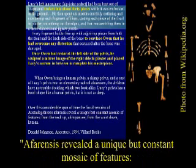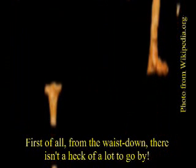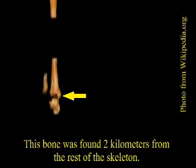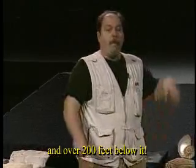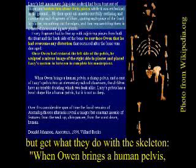Australopithecus afarensis reveal a unique but constant mosaic of features. From the neck up, chimpanzee. From the waist down, human. Well, first of all, from the waist down, there isn't a heck of a lot there to go by. This piece was broken into about 40 pieces. This bone right here was found 2 kilometers from the rest of the skeleton and over 200 feet below it, stratigraphically speaking. I'm going to show you a letter straight from Donald Johanson himself admitting that. But get a load of what they do with this skeleton.